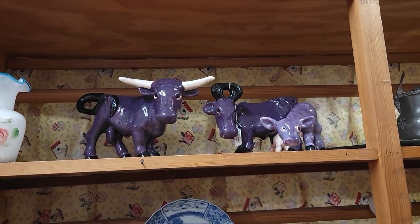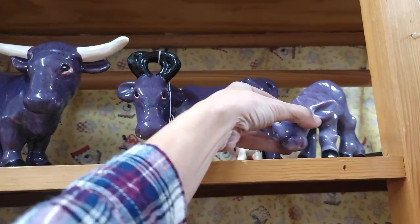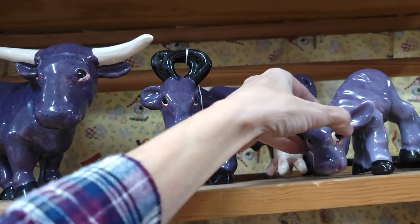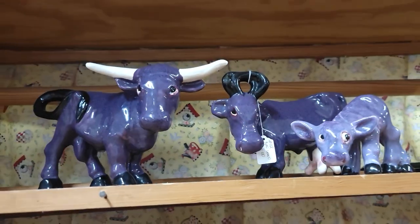Oh my goodness, look at this purple cow family. Oh gosh. Look at her poor udders. Oh my goodness. $50 for the family. That is hilarious. That is fun.